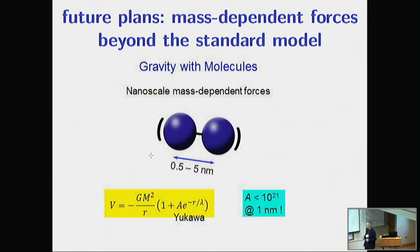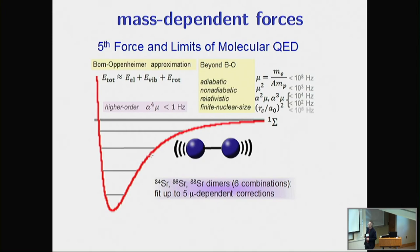And this interaction, you see that it has a Yukawa type mathematical form. Let me tell you that this constant A is not necessarily small. So it can be large. And this lambda, interestingly, is of the same order as the distance between the strontium atoms in the ground state. So this means that perhaps with molecular spectroscopy we can get some information if we do sufficiently precise measurements and interpret them with state of the art models, the best that we can apply. So, the plan is the following.